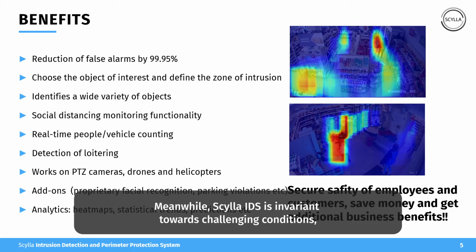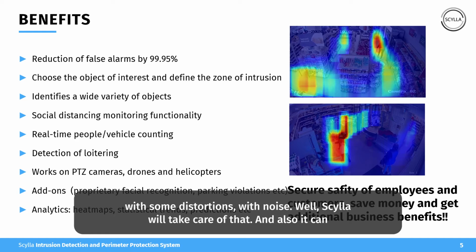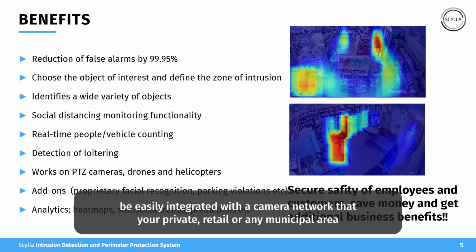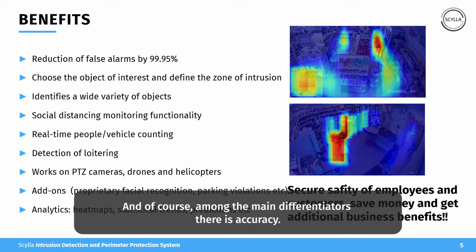Meanwhile, Scylla IDS is invariant towards challenging conditions such as fisheye lens distortions. For example, it can work on fisheye, impaired illumination or noisy pictures. There can be cases where the picture is coming already with some distortions, with noise. Well, Scylla will take care of that. And also it can be easily integrated with the camera network that your area, private, retail, or municipal, whatever area, is already equipped with. I will again talk about integration and the easiness of it.